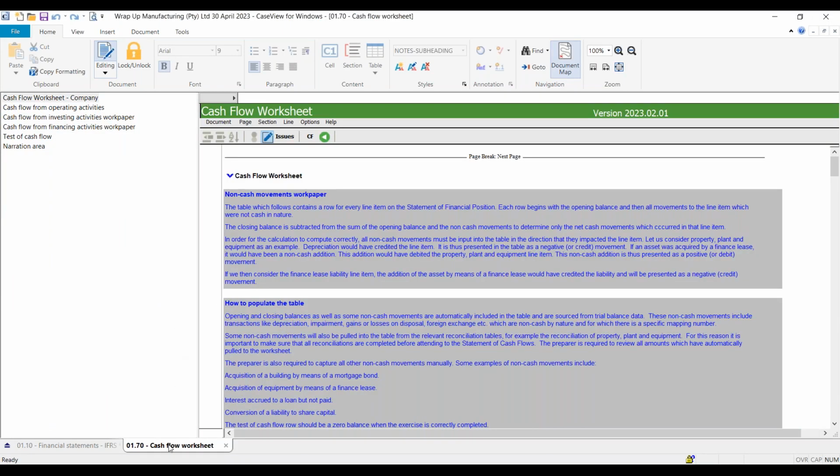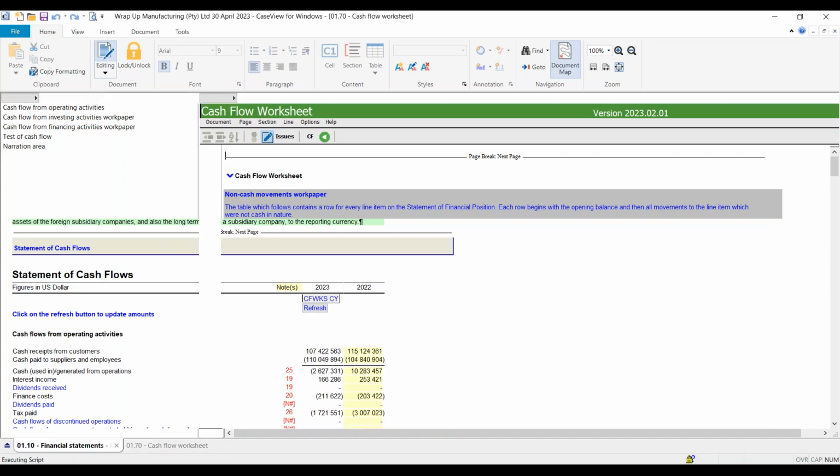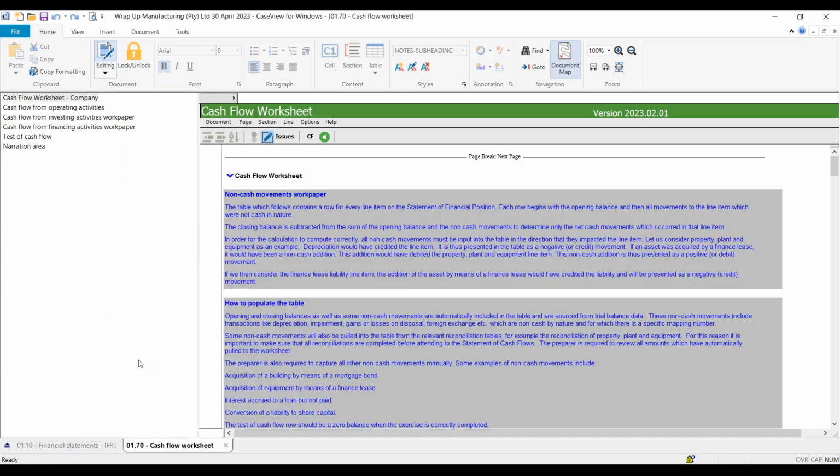Okay, just so you can see, it's on the bottom of my tab. My financial statements are on the left and my cash flow worksheet on the right. Now, remember my slide, I said to you that there are 5 components to the cash flow worksheet. I will just run through them on the document map on the left. First of all, it's the cash flow worksheet company, because I'm in company mode. If I've activated a consolidation, there would be a group section at the bottom, but don't worry about that now.